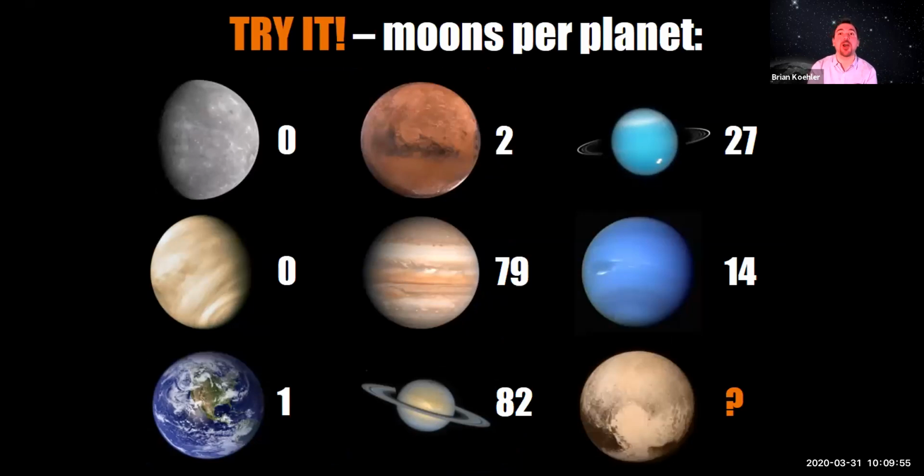This is my chart of how many moons each planet has. Mercury and Venus don't have any moons. Earth has 1, Mars has 2, Jupiter at my last count has 79, Saturn has even more than Jupiter does, it has 82. And then as we get out to Uranus and Neptune, the number starts to go down again. So it's like this curve where the moons go up and up and up, and then as the planets get smaller, the curve starts to go down again.